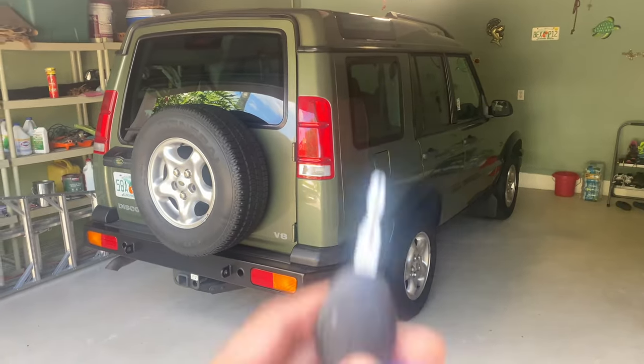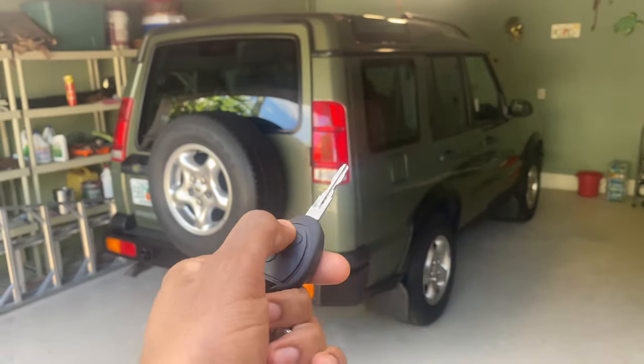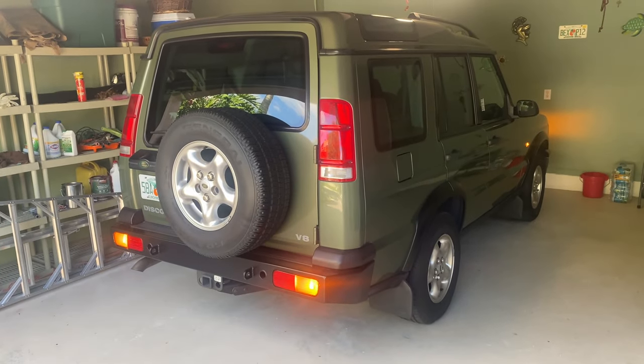All right, so this time I actually found the key that worked. There it is. Car starts right up.